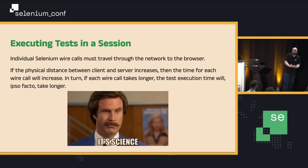So the way Selenium works, every action, if you call a find element, if you call a click, if you call a navigate to, these are all single wire calls, and so they travel through the network, right? They travel from the Selenium client to the Selenium server, and so the more of these wire calls you have, if they suddenly become expensive per call, and take longer per call, then your tests will take significantly longer. And this really comes down to science. It comes down to physics.